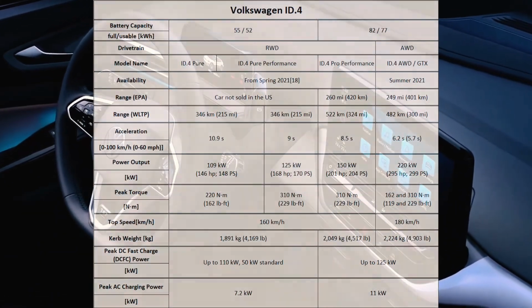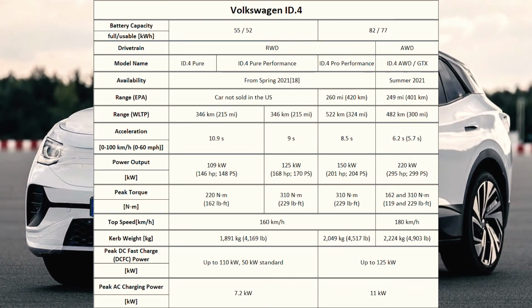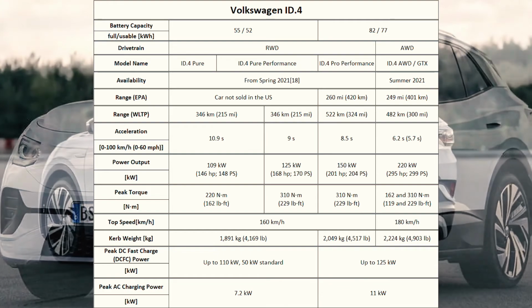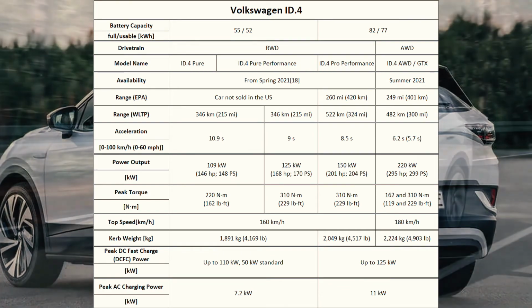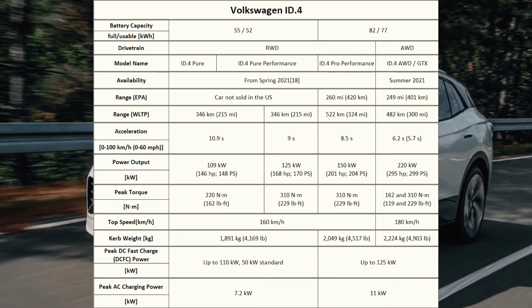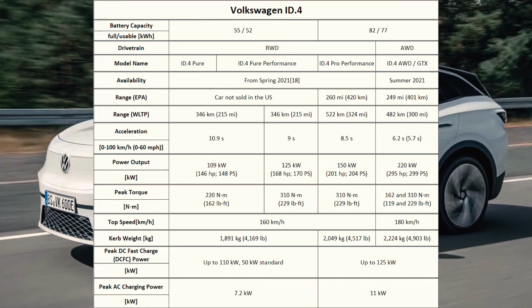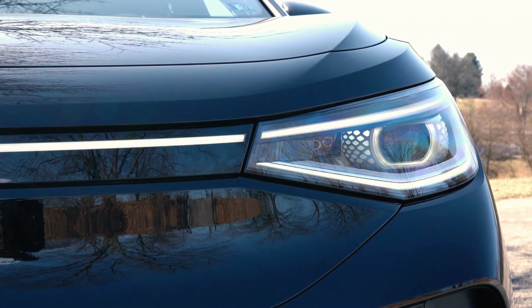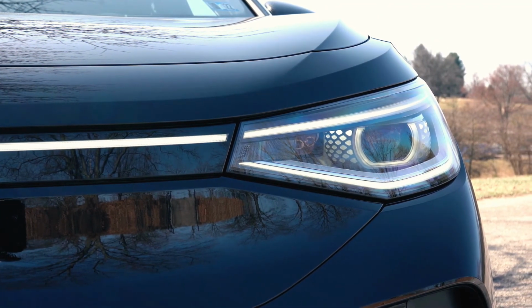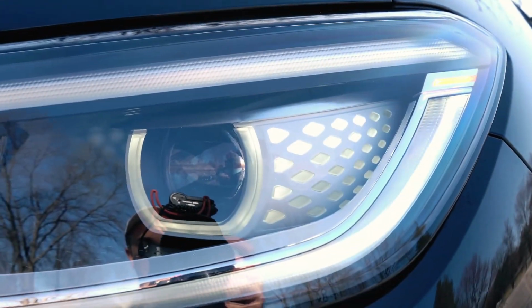At launch, the electric SUV is solely offered with rear-wheel drive and an electric motor located at the rear axle, with the dual-motor all-wheel drive version following later. First sales were for the ID.4 First Edition, which differs in some interior and exterior features from the series' production models. Headlights and taillights are mostly LED lamps on the ID.4, with matrix LED lights being an optional feature.